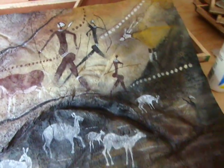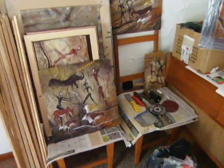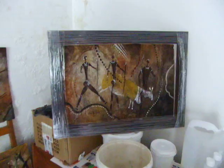This is my art studio where I've been preparing for this exhibition, and you can see a couple more of the rock paintings, all going to be on display at the waterfront in Cape Town. This is my little art studio.